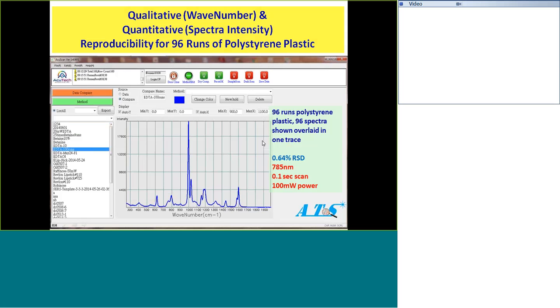And after that, we overlay those 96 spectrum traces together, and you can see they are one single trace. If you do an HPLC 96 times, retention time against the height or the area, you're not going to see any of this. It's impossible to do, okay? But for Raman, our system, we could do this. For the 96-well polystyrene plastic container, we produced 0.65% relative standard deviation of the height. Say we mark on this one, and calculate the height of this one, there is 0.64% error. So it's almost like 99% sure, yeah, that's the amount, okay? And of course, the wave number is the same.